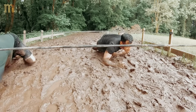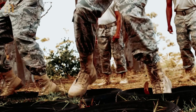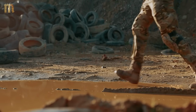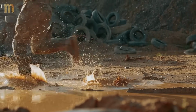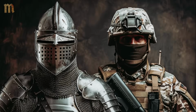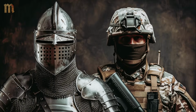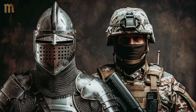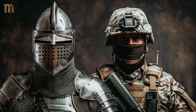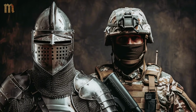So the question isn't whether these medieval techniques still work. Many elite military units are quietly reincorporating versions of them. The question is whether we're humble enough to learn from those we've been taught to view as technologically inferior. Because in warfare, where human capability ultimately determines outcomes, despite technological advantages, the most dangerous battlefield weakness might be our modern arrogance. The belief that newer always means better, especially when it comes to preparing warriors for the timeless realities of combat.